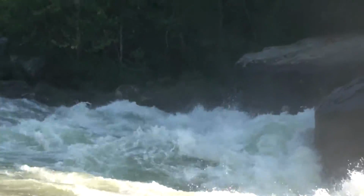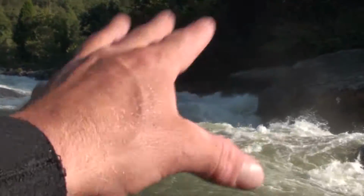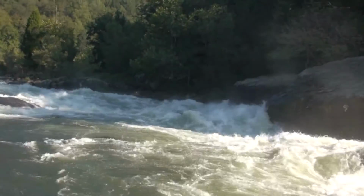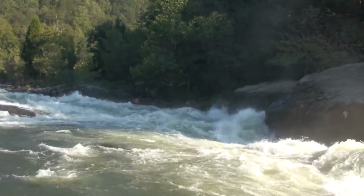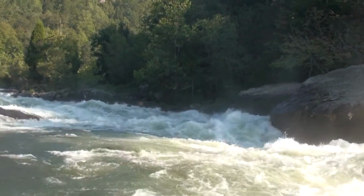And here we are at our next class 5, Pillow Rock Rapid. We got 2,800 cubic feet per second pounding up against this rock, forming a pillow. It's worth getting the name Pillow Rock. Up in that crack is a recirculating eddy called the Room of Doom. It's ugliness. The only way to get out of there is to go about 100 feet deep.